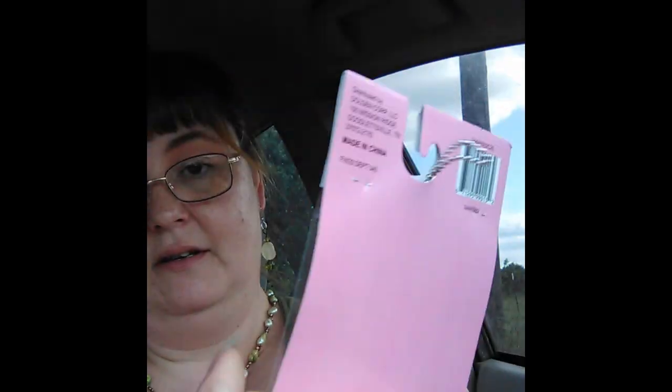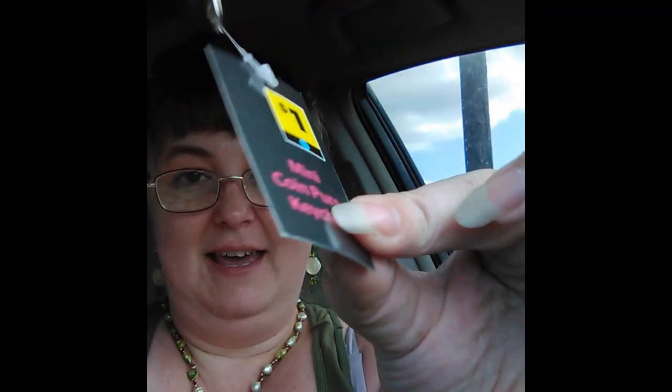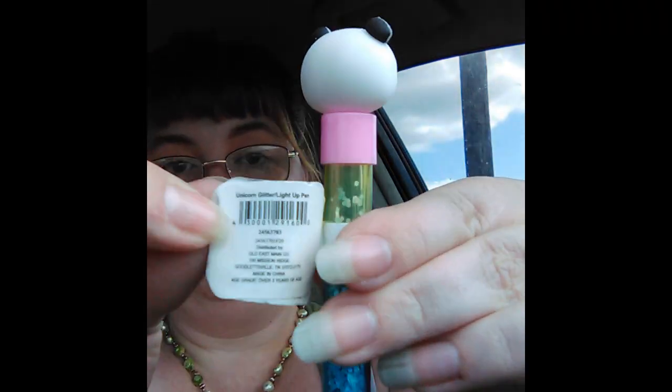These little things. I found one party napkin. Yay! Out of all the party stuff, my son's birthday is going to be coming up, and I was hoping to get some more stuff for his party, but this little panda.